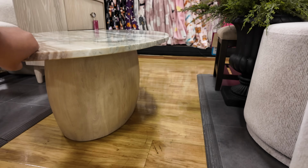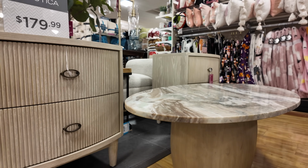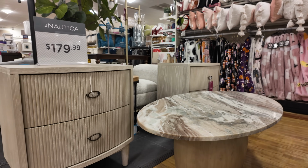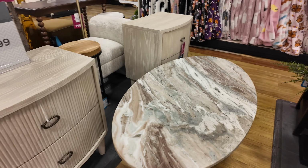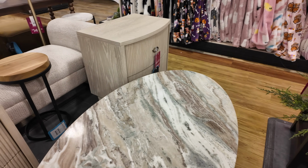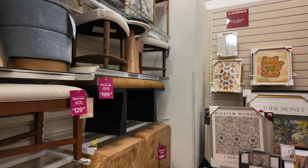This was also a fun little coffee table, very sturdy, super heavy. Not sure how you get it home from a HomeGoods, but I was very impressed when I saw this in the store. And Nautica is always doing some good furniture. I think Nautica could appreciate a little bit more love, but I think it's because they sell underpants and then they also sell furniture. You're like, what on earth do you sell?